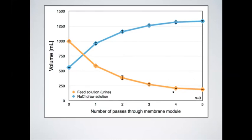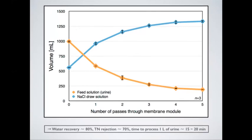So at this point we probably reached osmotic equilibrium, meaning that we do not repeat that process. We usually stop right here. And you can see that from 1 liter we pretty much reduced the feed, so the urine, to under 250 mils. And proportionally, obviously, the draw solution increased as the water got transferred over here. So in these lab experiments, we achieved a water recovery of 80%, which is pretty good.